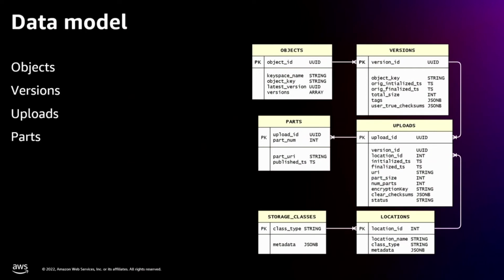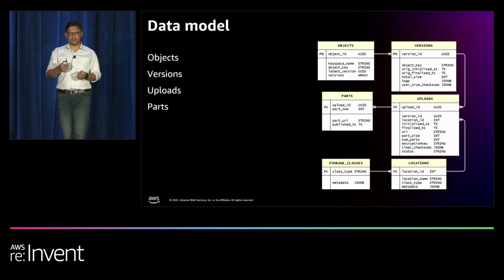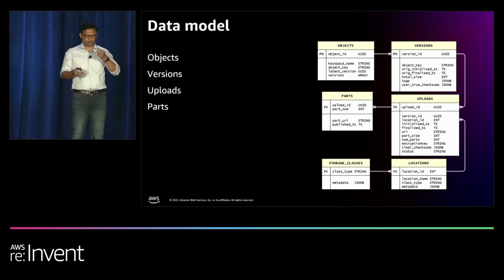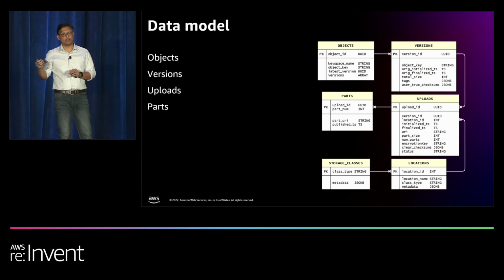And our data model is fairly simple. We have the concepts of objects, versions, uploads, and parts mainly. So objects are the basic entity that the catalog service manages, and each is associated with a certain namespace or key space, and a key name, which is user generated. And as you can imagine, you could have multiple versions of the same upload. So the catalog service provides first-class support for that as well, by associating versions with these objects, assigning a version UUID to each of them. And then objects and versions are generally associated at a higher level, whereas uploads are associated with the actual physical manifestation of a version. So an upload is associated with a certain location, basically.